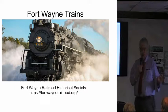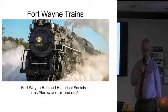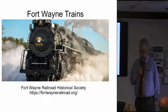This locomotive has been restored in every way possible to its original condition. The only variations are those required for safety laws. Obviously, it has better radios than it had in the 40s and safety equipment. This is available for other railroads. It's rented or leased to other railroads to use for pulling excursions. Lives here in Fort Wayne. A lot of other good stuff at the railroad.